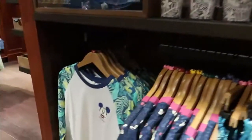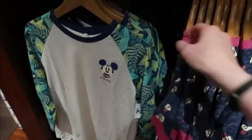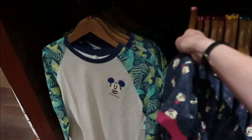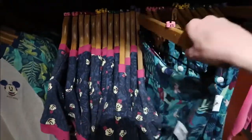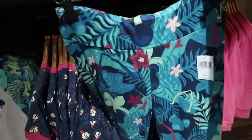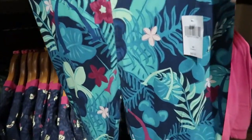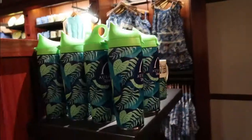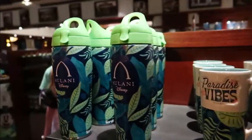Some more mugs. Shirts. Tell them what's the hat. Shirts. Got some yoga pants. Got the Aulani symbol on it. You can see it there. And some Mickeys. The Aulani mugs.